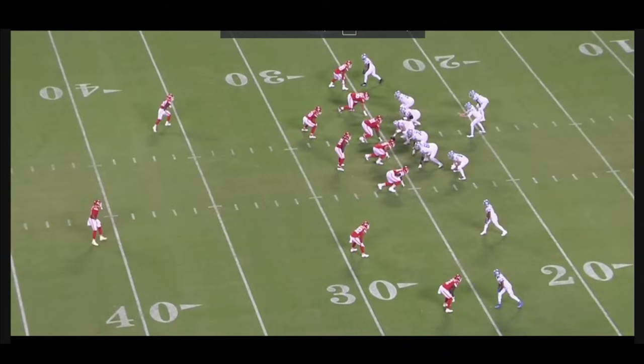On this one, the Chiefs are going to be disguising their coverage a little bit here, as they're going to rotate their two safeties pre-snap here. So you see initially they want Detroit to believe that Amon-Ra St. Brown is going to be locked up one-on-one here against L'Jarius Sneed with some safety help over the top here from Justin Reid.